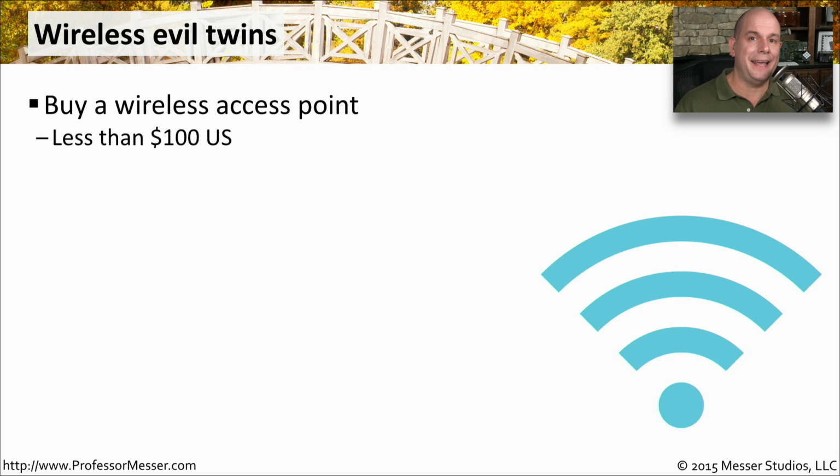A more direct and intentional circumvention of your network controls might be something with a wireless evil twin. This is where you are effectively building your own access point that's going to pretend to be somebody else's access point. These are usually relatively inexpensive, less than $100.